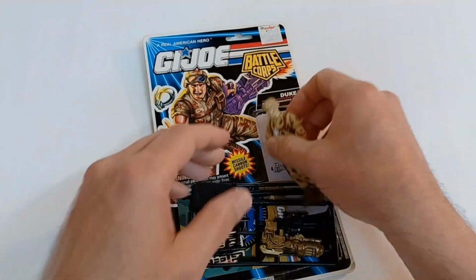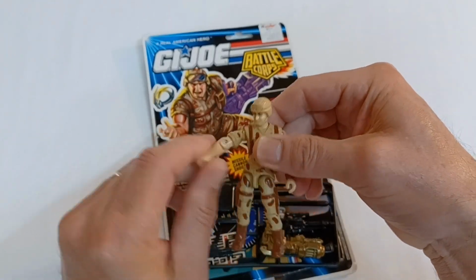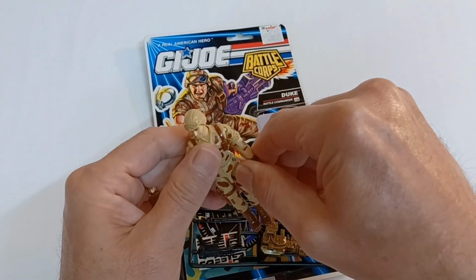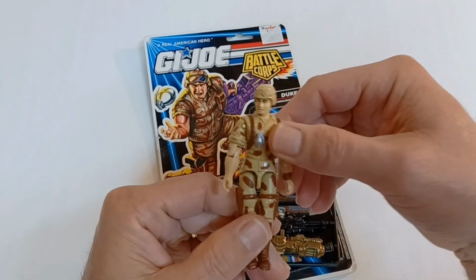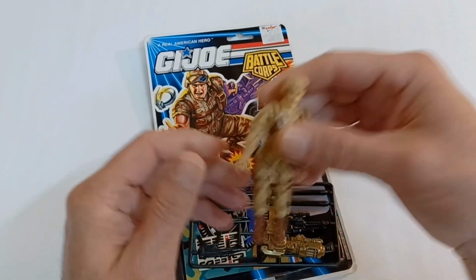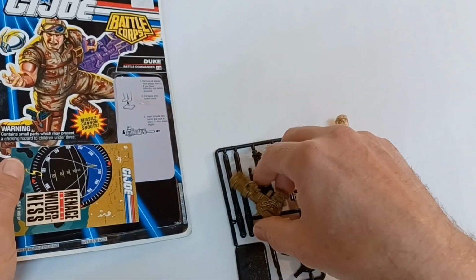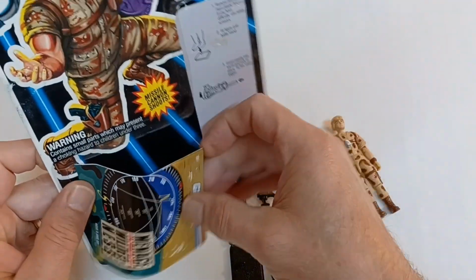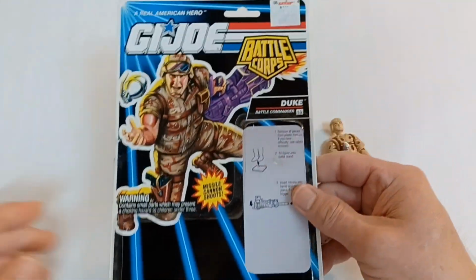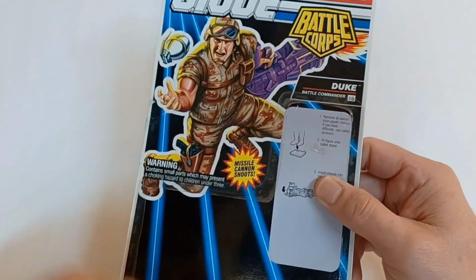And now we have Duke, after 30-something years, out of that package. He's a little stiff, but that's to be expected from a 30-plus-year-old toy. Here's all his weapons. The missile cannon. Menace in the Wilderness. Let's check that out in a minute. And that classic 90s card back with the laser lines behind him.